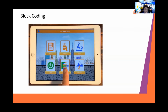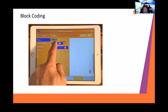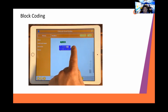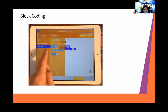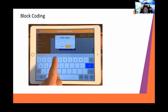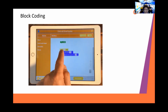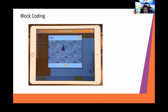We'll notice that this is a drag and drop system. In this case, we are going to code our square by setting the variable speed to 50. We're going to forward set to 10. We'll turn it 90 degrees, and then we will loop it 4 times. When we're successful, we'll see that squares have 4 equal sides, and we have 4 90-degree angles in there. So we've learned basic coding, and we've learned about shapes.